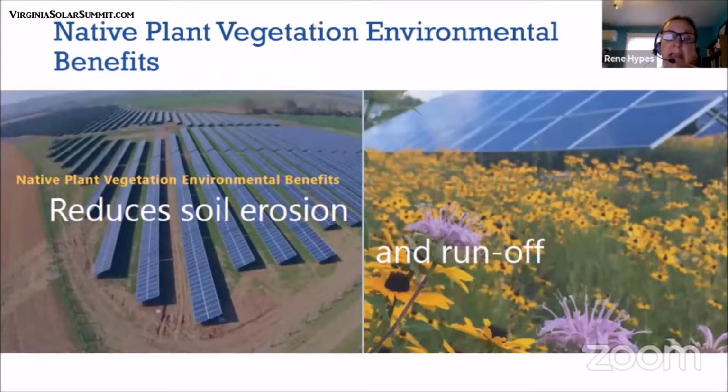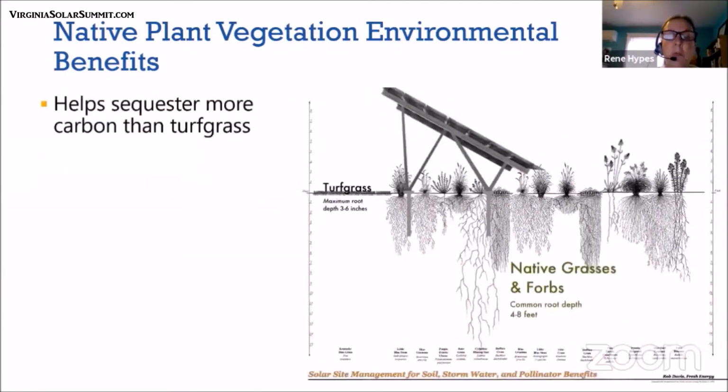Native pollinator habitat can also reduce erosion of sediment compared to exotic non-native plants, which are obvious from these photographs. Next slide. One reason for this, as shown in the diagram, is due to the long root systems of the native plant species, in feet, compared to 4 to 6 inches for turf grass. These long roots help soil fertility by creating tunnels for water and nutrients, as well as sequestering more carbon than turf grass. Next slide.